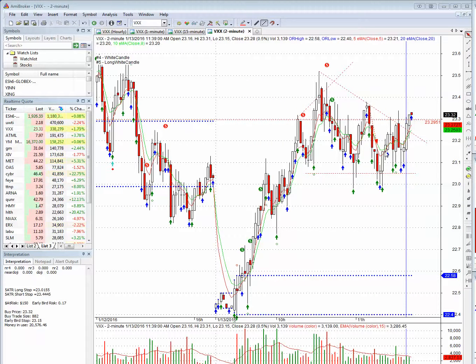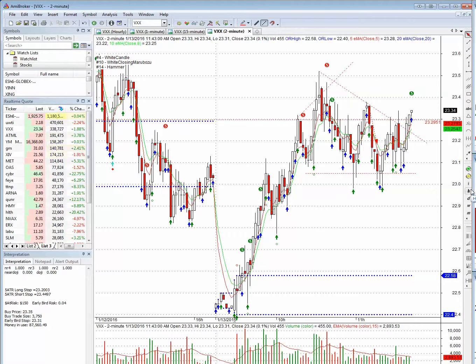Alright, quick video on a trade that I just put on the VIX. So, bought this bar right here, the close to the highs of this bar, 23.27. I'm just going to draw on my entry here. So, we got long on this bar here. Just indicate that. That was a buy there at this bar. Got in at 23.27 was the entry, so roughly right there.